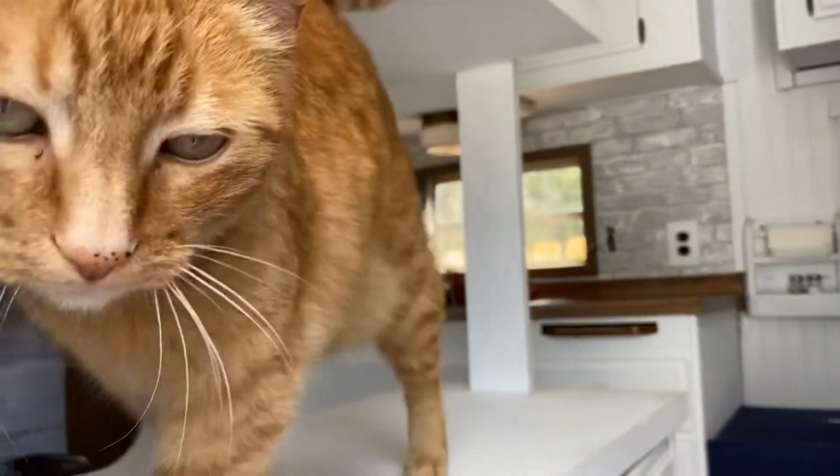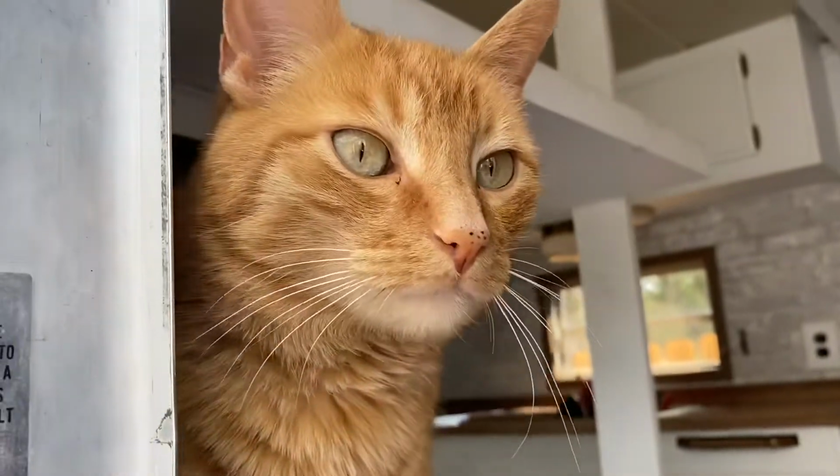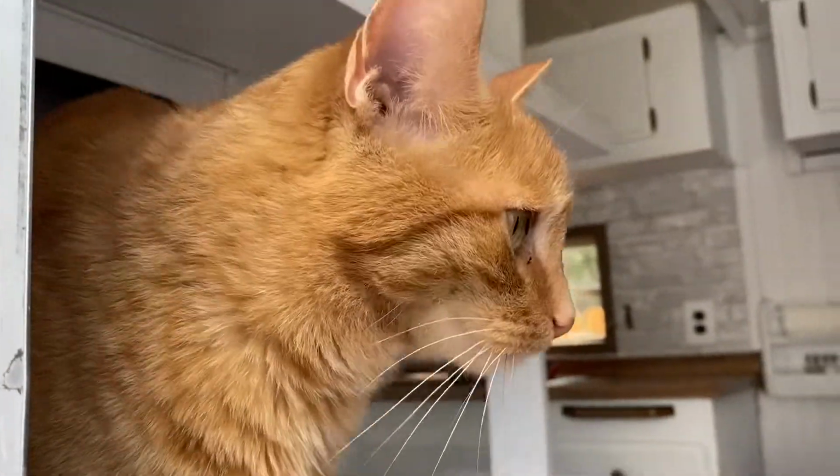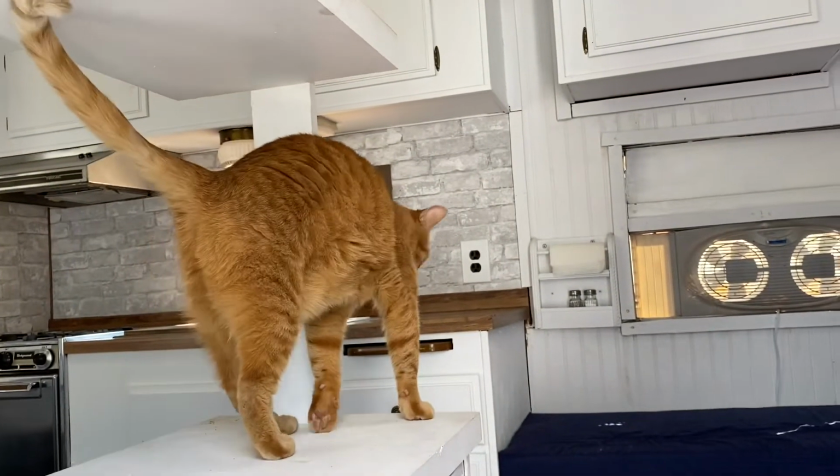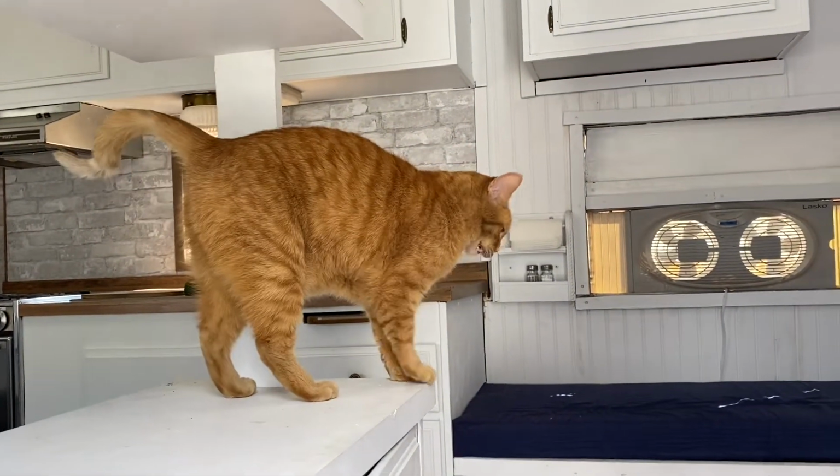So Chuck is bound and determined to go camping with Kevin. And I don't think he's bear aware. I think he would make a great bear snack. But he loves being in the camper.